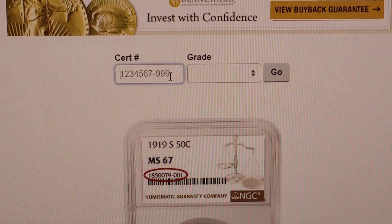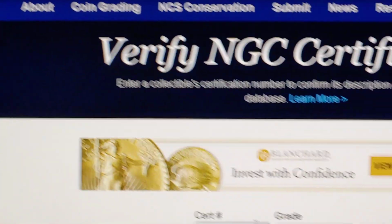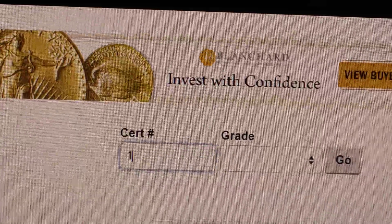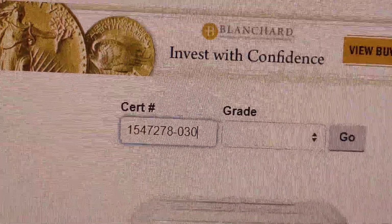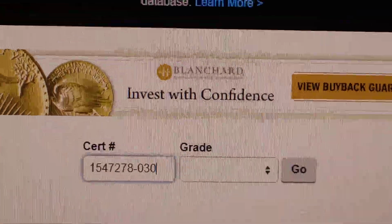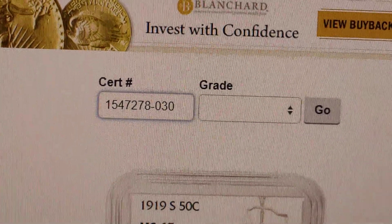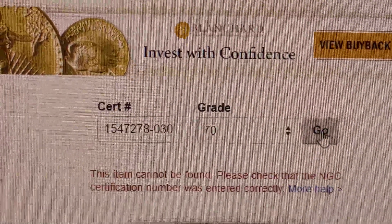Okay, and just to be totally transparent, you go to NGC's website to verify, and there's a spot where you put in the cert number. Not sure if anyone has actually done this before. This is also a nice way to make sure that you are not buying a fake. NGC is a little different. Not only do you have to put the cert number, here's the cert number on the coin that matches, but the grade is 70, so you also have to pick the grade. That's 70, and then you hit go.